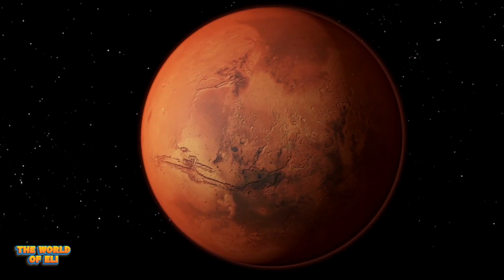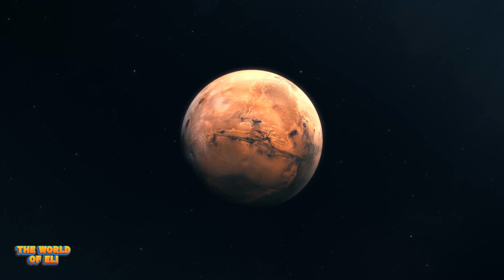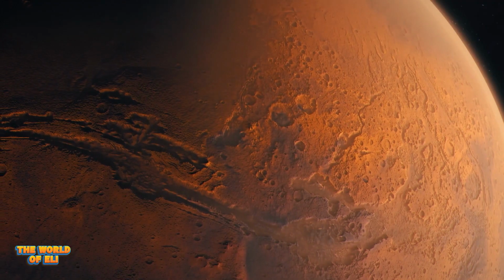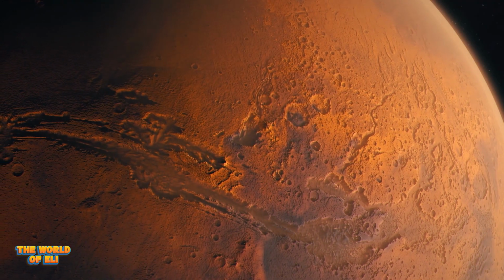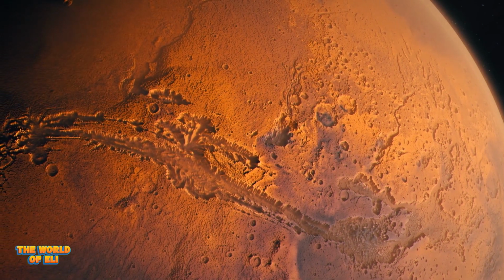The biggest crater on Mars is Borealis Basin. It is 5,300 miles from end to end and covers 40% of the planet's surface. Mars has the largest canyon in our solar system, Valles Marineris. It is 4 miles deep and stretches thousands of miles long.